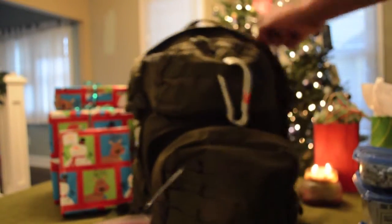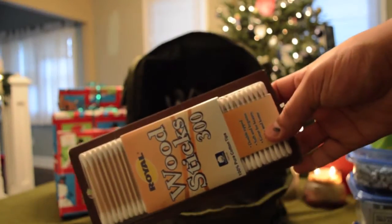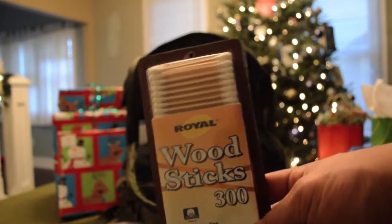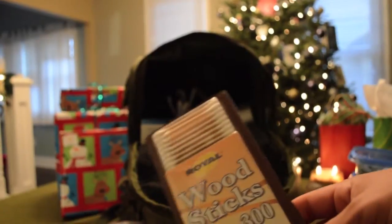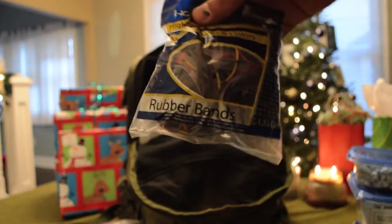And moving on to the large pack. The exciting pack, right? Well, kind of. If you like more medical supplies, also included a hot compress. Picked these up for $1 a piece for minor contusions. Wooden cotton swabs, basically Q-tips with wooden ends. These are great fire starters. Awesome fire starters. Duct tape speaks for itself. That would be invaluable. Also, rubber bands.